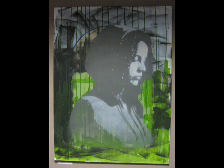Basically, this one is loads of layers of acrylic drips and things like that. You can see that I've held it upside down to get the background done, and then painted the stencil on top, so the drips are going towards the ceiling, if you know what I mean. So that's the buzz of that one. Turned out well. I'm quite happy with that.